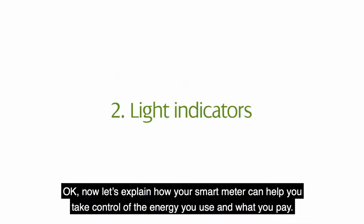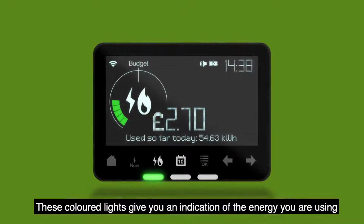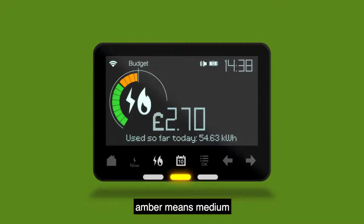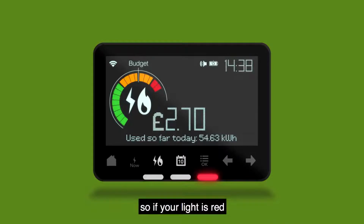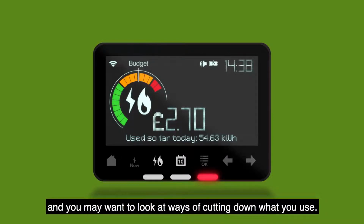Now let's explain how your smart meter can help you take control of the energy you use and what you pay. At the bottom of your in-home display is a light indicator. These coloured lights give you an indication of the energy you are using based on your previous week's consumption. Green indicates a low level of energy usage, amber means medium, and red means high. Your in-home display will begin to learn the amount of energy you use, so if your light is red, you are using considerably more energy than the previous week, and you may want to look at ways of cutting down what you use.